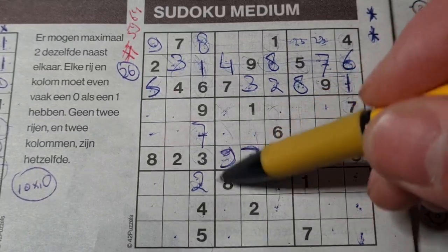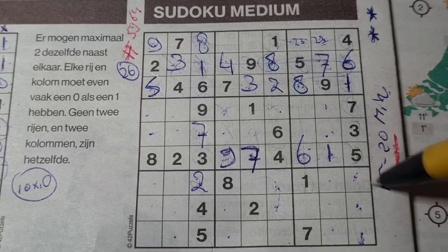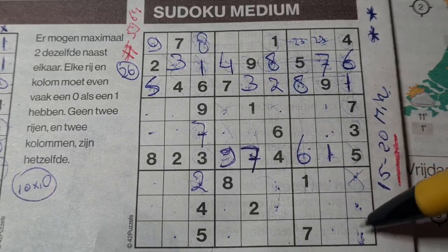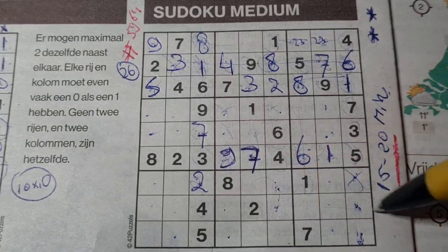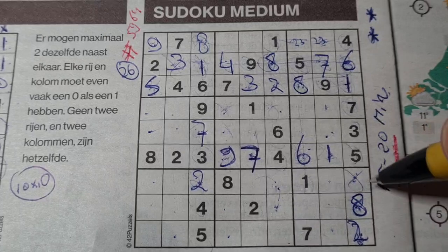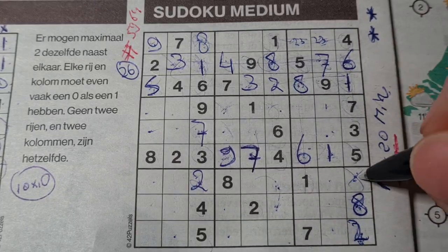And look, we have 2 and 8 in this row. So no 2 and 8 in this box. The 2 and 8 goes in those 2 boxes as a pair. We have a 2 in this row. No 2 there. 2 should be here, and 8 goes there. So 1 digit left in the last column for number 9.